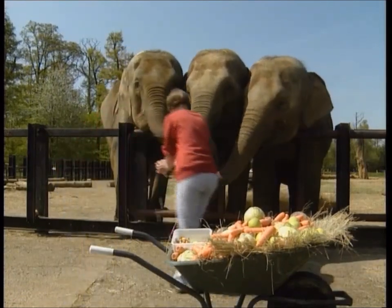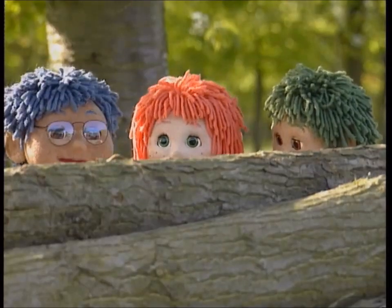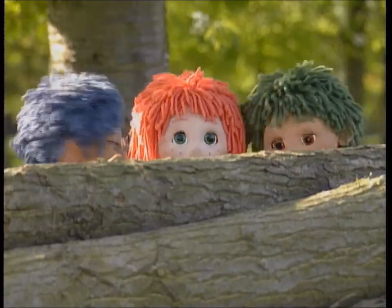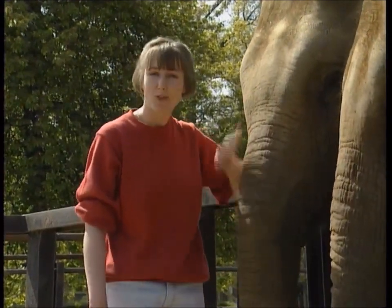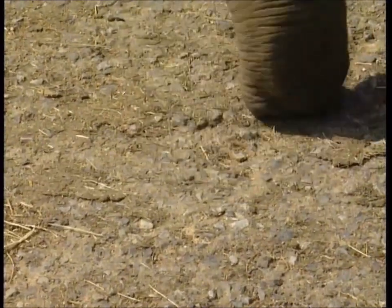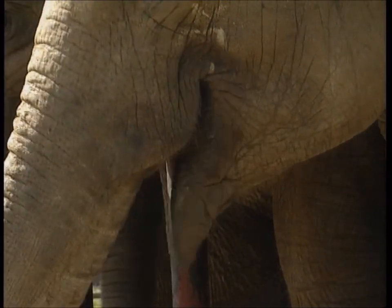Come on, girls. Big dinner. For great big elephants. Mmm. Yum, yum, yum. Did you know that these elephants are picking up their dog biscuits with their noses? And their nose is called a trunk. And then they put the food in their mouth.